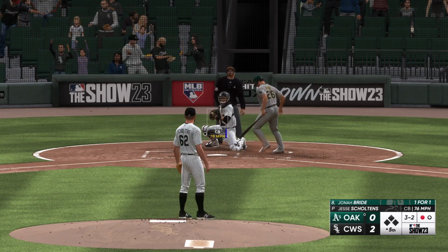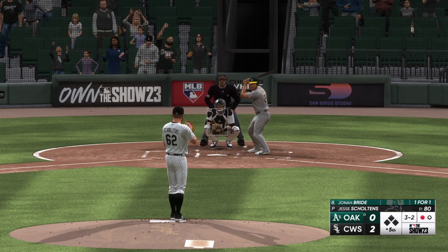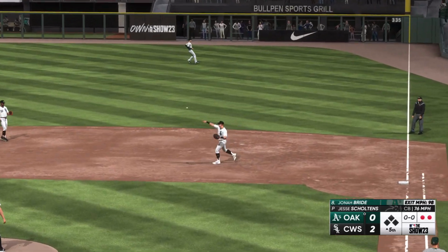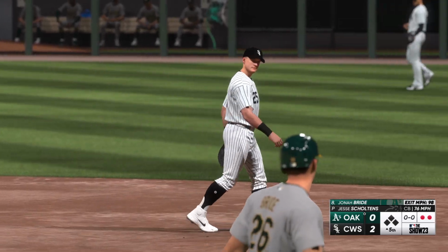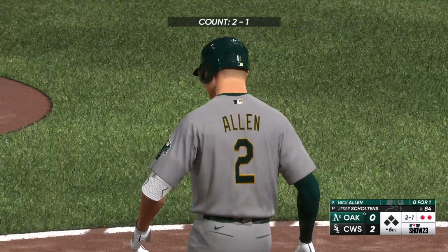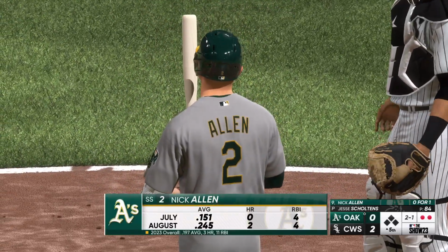That one misses, and it's 3-2. Really good take, especially with 2 strikes. Liner snagged at first. Well, baseball can be cruel, can it? I mean, sometimes it gives and sometimes it takes away. He did everything right on that swing, but he's got nothing to show for it. Now here is Nick Allen. His July and August splits there.